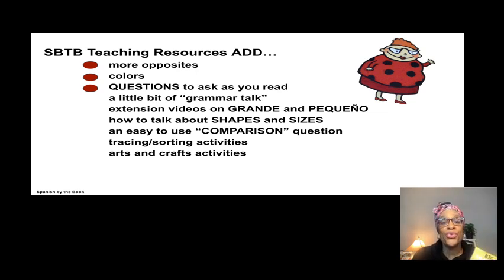Then I'm going to teach you some questions to ask as you read the story. Because if you were reading this book in English and you were conversive and comfortable, you would just be having what we call those dialogic conversations, just going back and forth and talking. But it's a little difícil when Spanish isn't your first language. So I'm going to give you some questions.